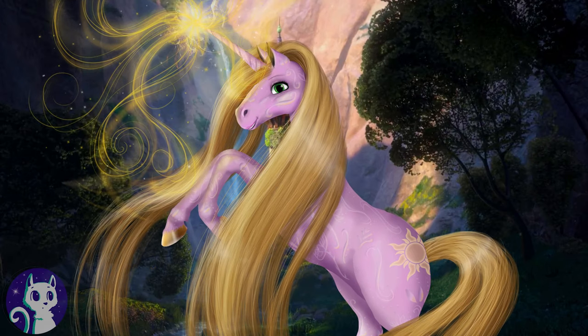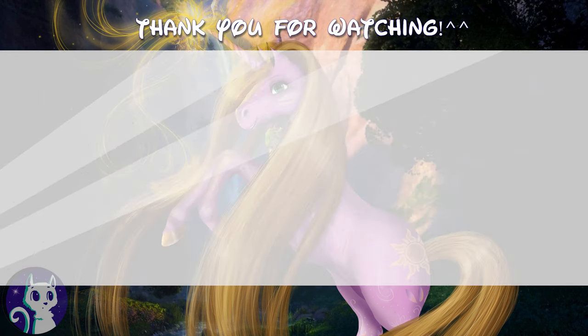Rapunzel as a magical unicorn with the powers of the enchanted flower on her horn. What do you think of these four Disney princess transformations, and which Disney edit would you like to see next?